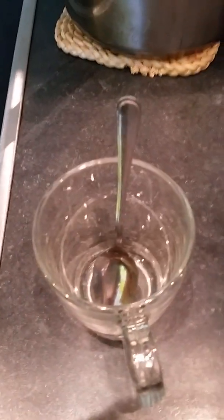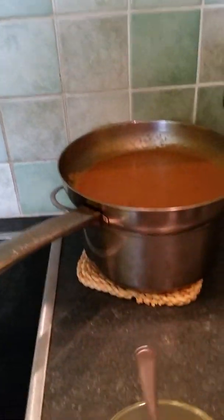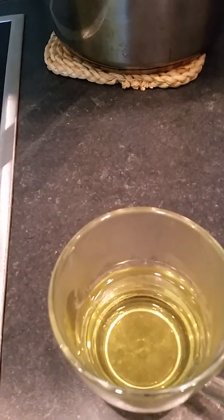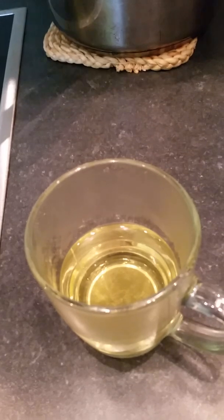Okay, now you see, that's a very nice color. It's like mint green. Okay, you taste it. I will make one for my husband with lemon and honey.